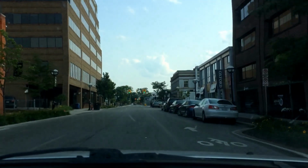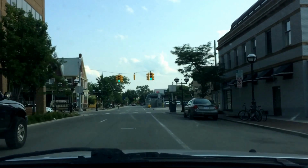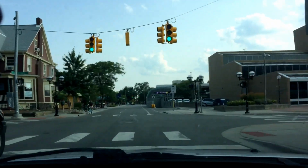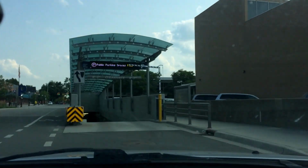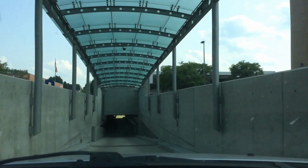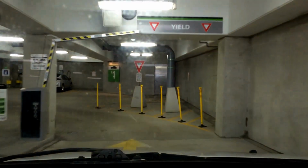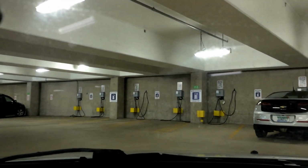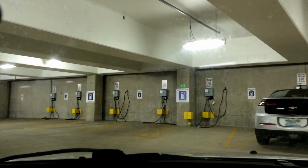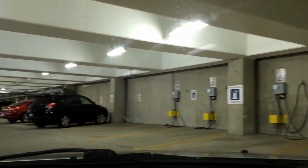Hi again. We're traveling southbound again on South 5th Avenue. And I thought I would show you what it looks like coming out of the Division Street entrance. Here we are entering on southbound 5th Avenue. This is the entrance ramp for the cars. And today is Sunday, so there is no charge for any parking. Over here you can see the 1, 2, 3, 4, 5, 6 stations for electric vehicle parking.